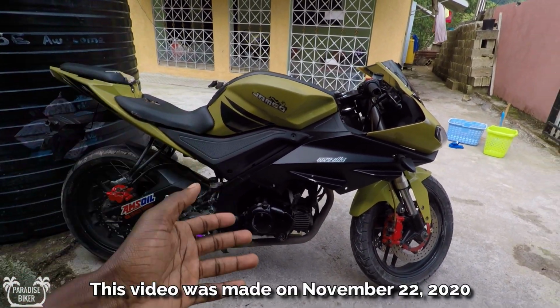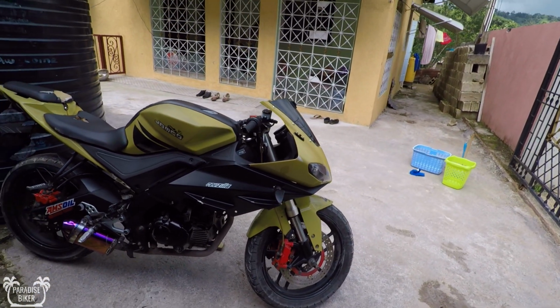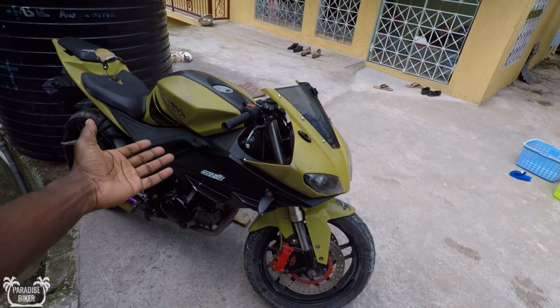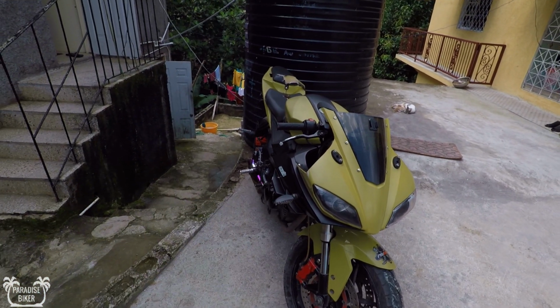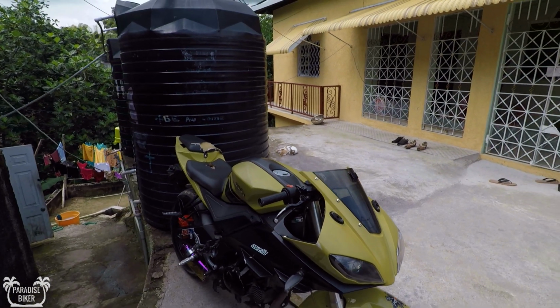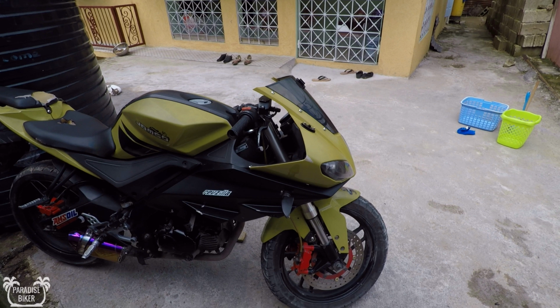So the bike is in good condition. It's still rideable. I've been riding it. Basically this is what earns me money right now. So as you can see, it's not very bad, but I haven't really gotten anything fixed since, right?